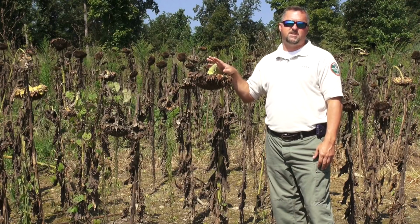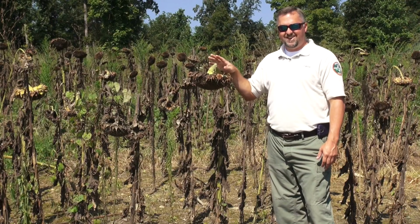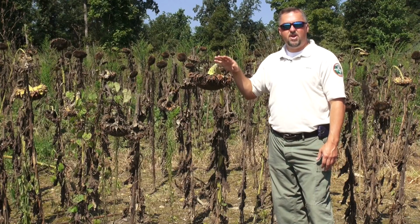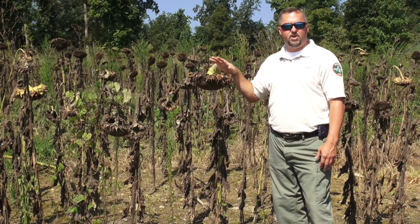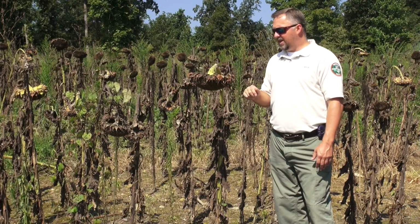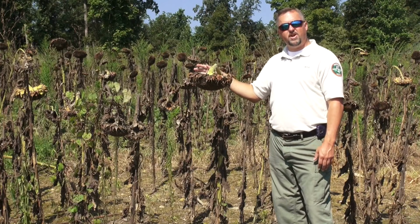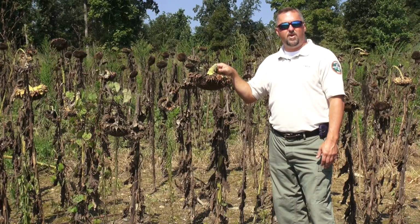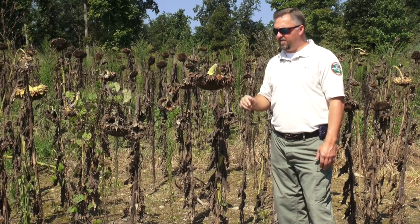If you really want to maximize the potential on your dove field, look at utilizing one of your local soil conservation districts or your co-op, or borrowing a friend's no-till drill, to plant those sunflowers. Now again, herbicides were important on establishment and throughout the process of growing and maintaining this particular dove field.